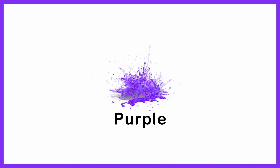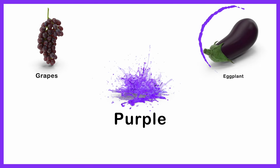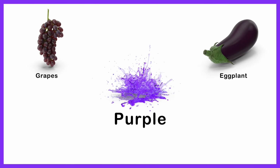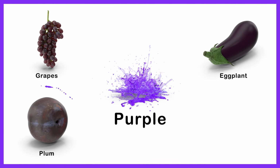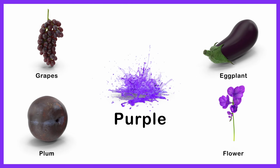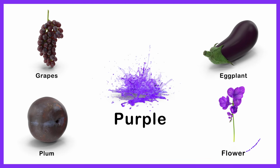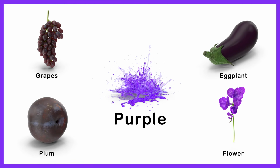That's the color purple. What can we find that is purple? Grapes. Eggplant. Plum. Flower. That's amazing!